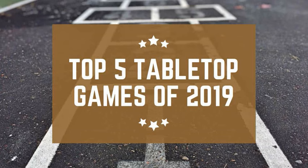So here goes. Number 5, Silver by Bezier Games. Silver by Bezier Games is a memory game with a twist. In each round you have 5 cards in front of you that are face down. You can look at 2 of them at the start of the round and have to try and discover what the others are during the round.